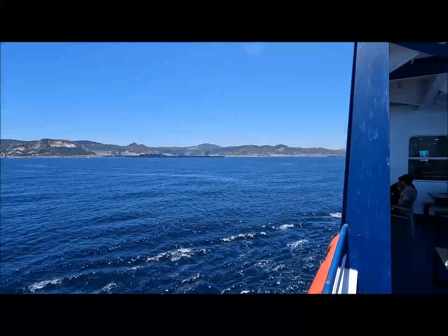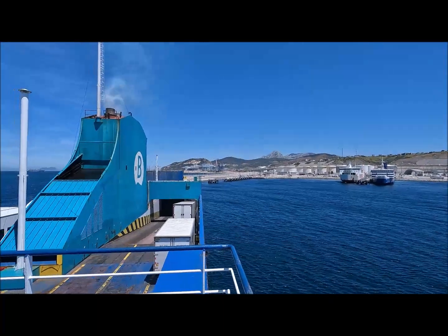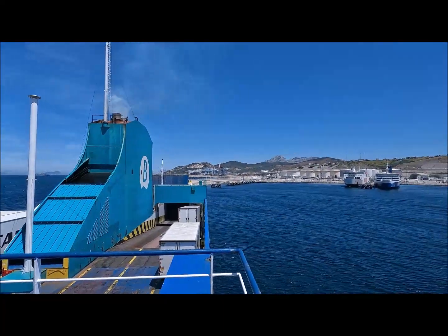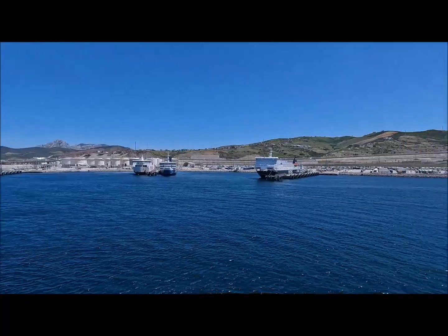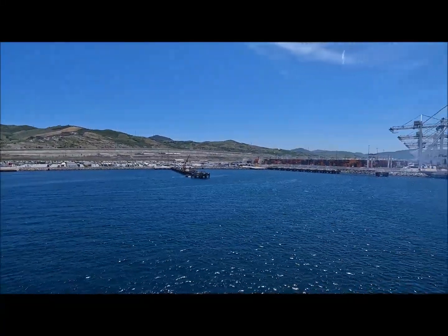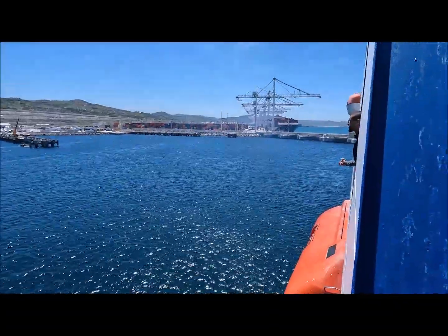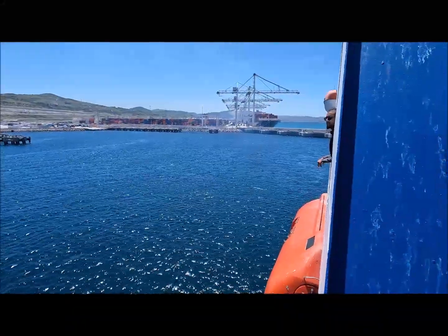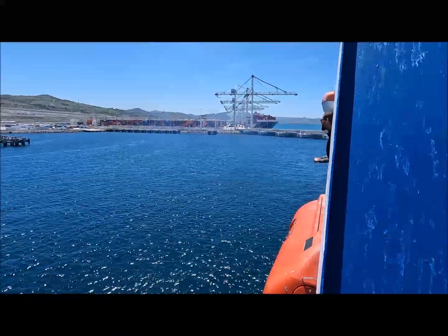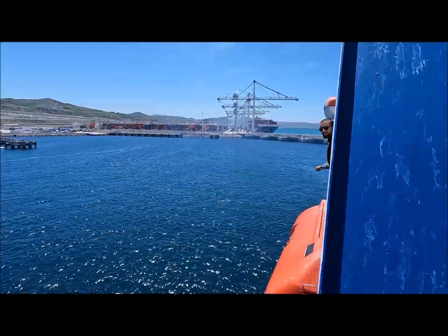Right, let's see what the port's like, shall we? So this is Tangier Med, and we've just spent the last hour bobbing around in the oggin, waiting for a place to dock to come free. Really busy port, but this is the main port. This is Tangier Med. I mean, all those container ships coming in here.